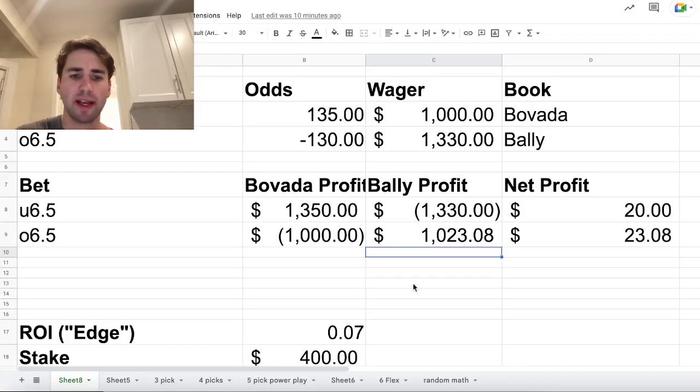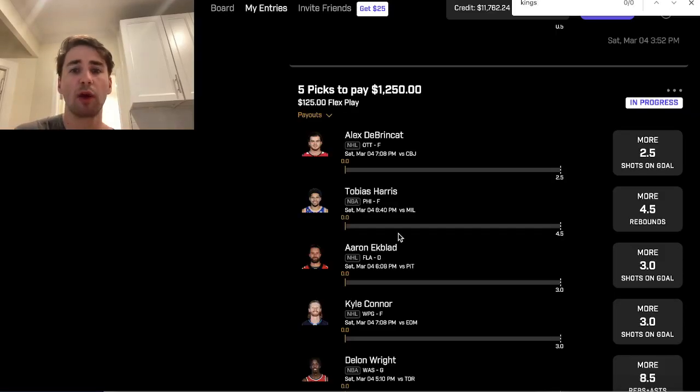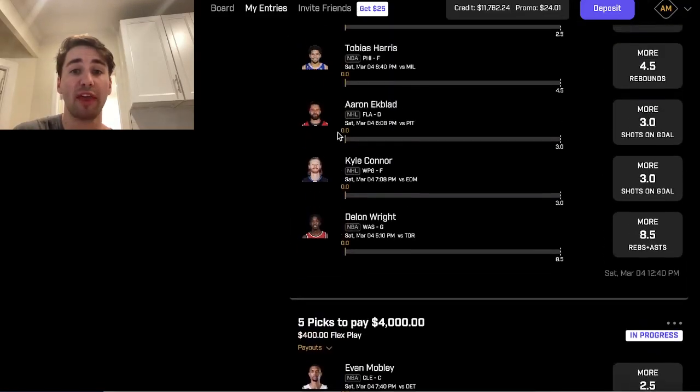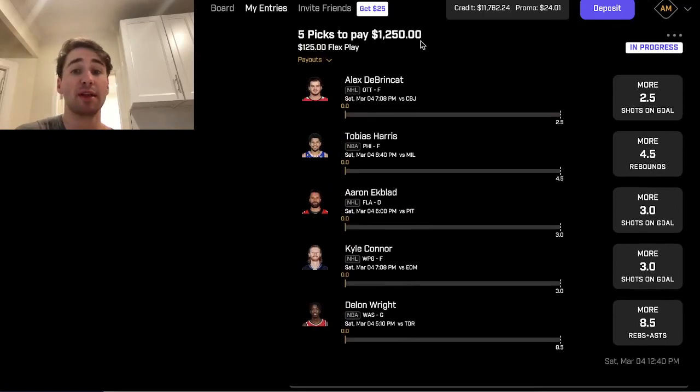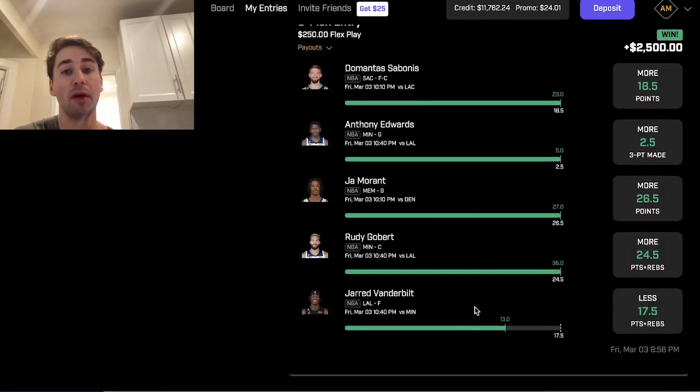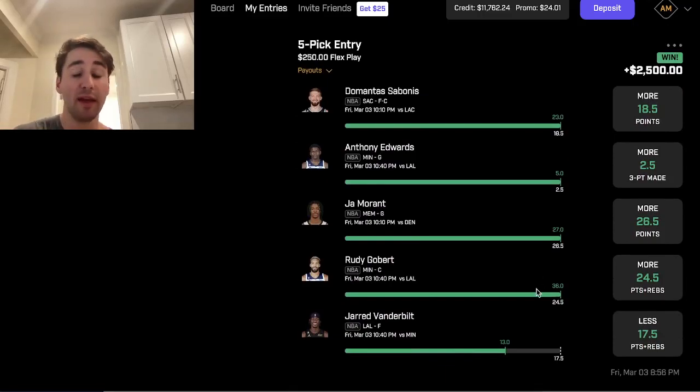On Prize Picks, we know that in a 5 flex we're getting minus 119 odds. I gave out some plays earlier. Here you can see play number 1, 400 to win 4,000. On Prize Picks, I'm basically always going with 5-pick flexes or 6-pick flexes. Those are mathematically optimal. And you can see I cashed. Yesterday was crazy.